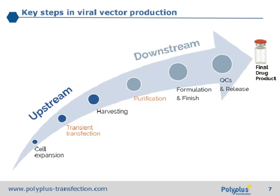The increased use of viral vectors in the clinical setting has underlined the urgent need for process development systems that are capable of generating very large amounts of highly pure and controlled viral particles. Manufacturing large amounts of viral particles, and we're talking 10 to the 10 to 10 to the 14 VG or TU per ml, depending on the viral vector produced, is challenging and costly.